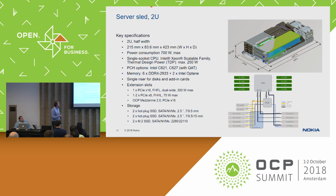And we are also able to support full-length PCIe cards in this 2U design because we are able to utilize the space on top of the DIMMs and the CPU heatsink here. So we are able to fit 2 full-length cards, or perhaps one full-length dual-wide GPU card. And we are supporting power feed to such a card up to 300 watts. So that can be, for example, a V100 GPU card.